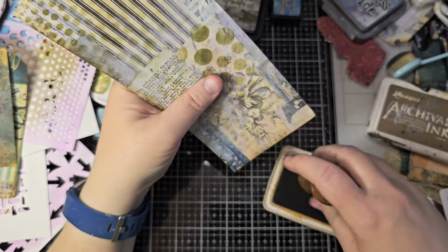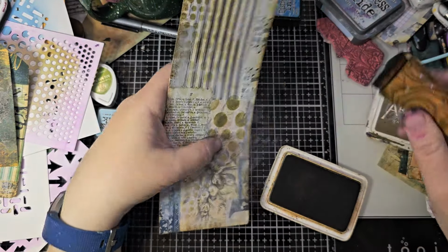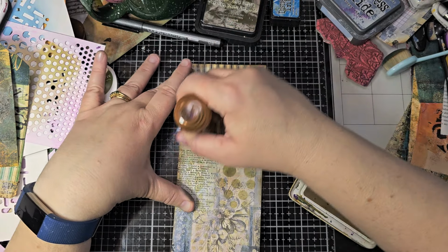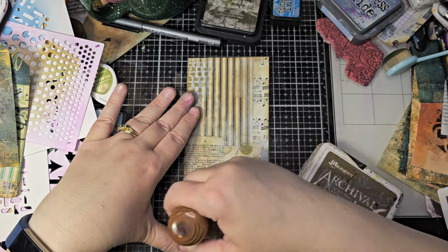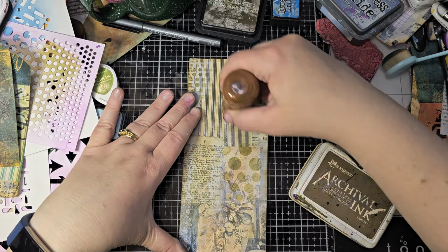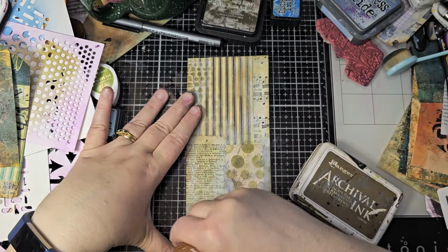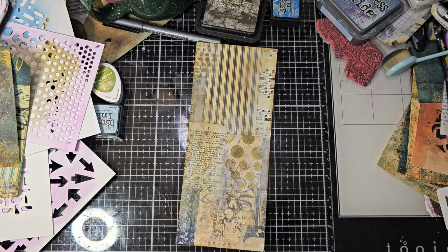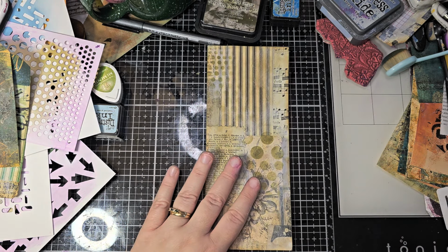So, some stamping. Right now we've got some blues and greens and browns. Let's scrunchie up that gesso a little bit. The ink, if you're doing it kind of flat like this, the gesso is mostly going to take the ink more than the paper, and it just grunges it up nicely.